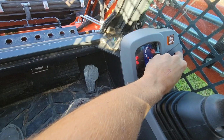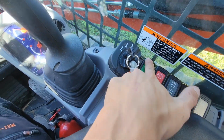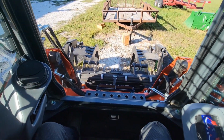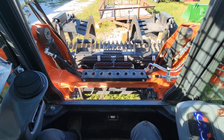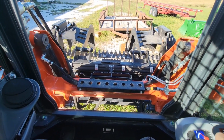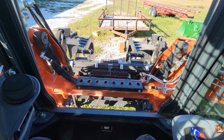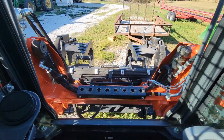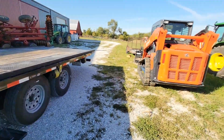Turn down even. Forward, back, up, down. Make sure the bucket's still good. No issues. Obviously we'll play with it a little bit more, but upon first review, everything looks like it's operating without issue. Get out of here. Get this thing loaded up.